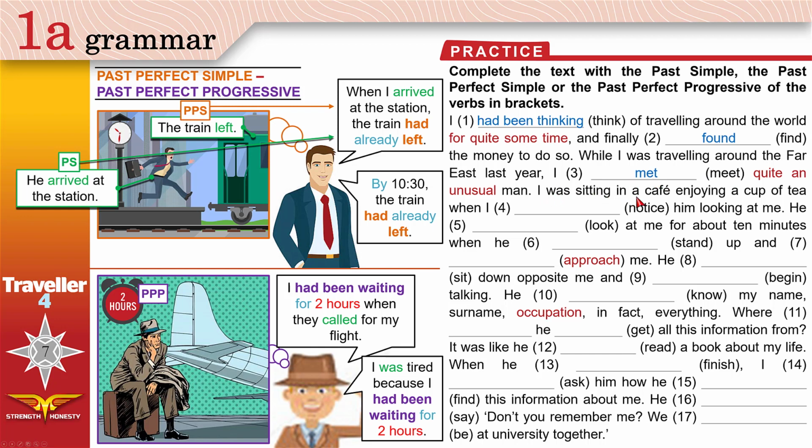"I was sitting in a cafe enjoying a cup of tea when I noticed him looking at me." Again, two actions. I was sitting. Sit is a verb, action. I was sitting and sitting, past progressive, and then something interrupted my sitting. Past simple. I noticed him looking at me.